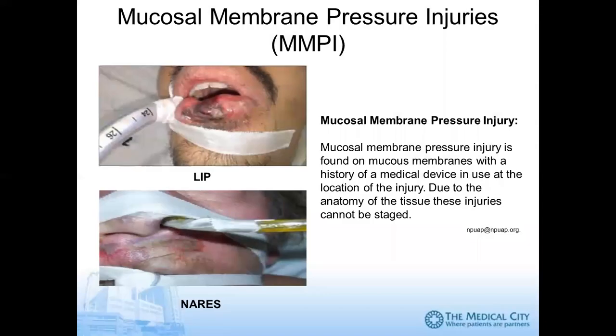Another type of pressure injury that is added to the recent guideline is your mucosal membrane pressure injury. Again, this is an avoidable pressure injury wherein, because of the prolonged use of devices, wrong attachment of the devices, or devices that are too hard or too narrow, or too strong or too tight upon application, these injuries might happen.